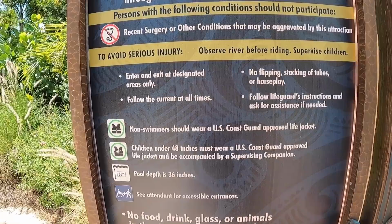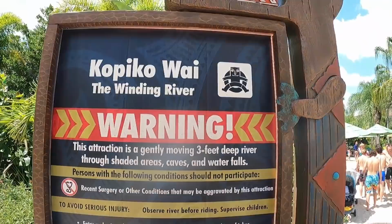We are going to switch over to the GoPro though, so we will let you know when we get over there if we're allowed to go in. If not, we'll go back to the kiddie area. Oh, okay, so it says that children under 48 inches must wear a life vest. So he can go in it. So we're heading to the winding river.